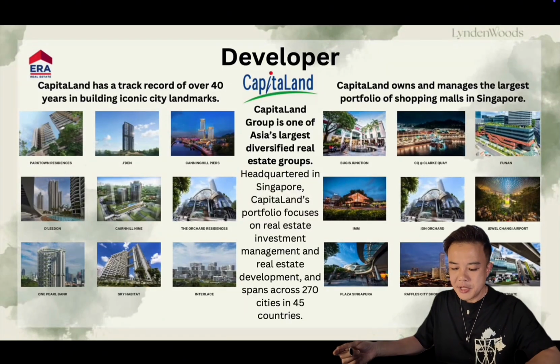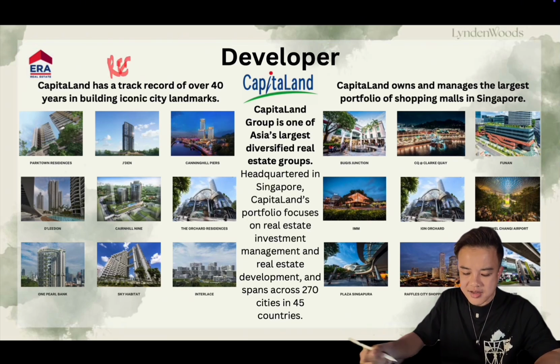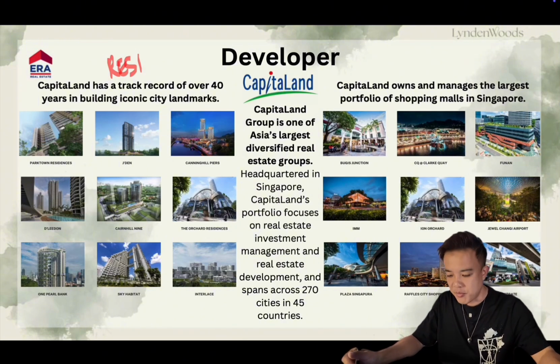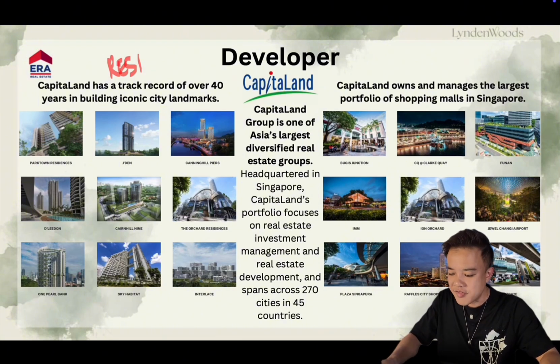Okay, developer. Okay, 2 sides that you need to know. Why? Because on the residential side, you see that they have done an extremely good job. Okay, they've done projects like Parktown, Jayden, Canning Hill, Pierce, Orchard Residence. Okay, from the OCR all the way to CCR. I think CapitaLand is very familiar with Singapore real estate. The other thing I want to highlight to you about CapitaLand, of course, is the malls, right? The malls that they have done.